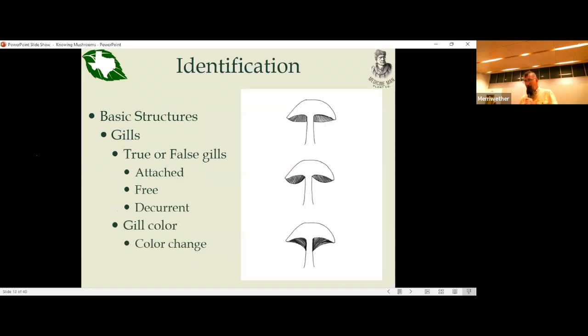But wait, there's more. Where the gill attaches to the cap and stem is another structural feature that's very important, and this applies to both true gills and false gills. Do the gills go right up to the stem and actually attach to the stem? Do they stop just before the stem, which is called free, or do they actually run down the stem? That's called decurrent. So again, if you're looking at a mushroom, where the gills stop on the stem is very specific to the species. This is another structural feature.